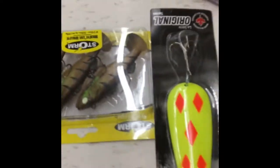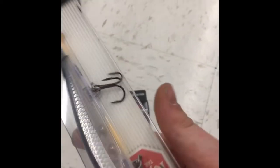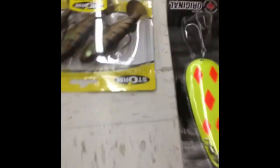Okay, I think I got way too much. Let's put this guy back. And then I'll show you everything that I'm gonna put back. I'm not gonna buy that. I'm not going to buy that. Not quite what I'm looking for. I've got to put back this. I don't really need it because I have a whole bunch.